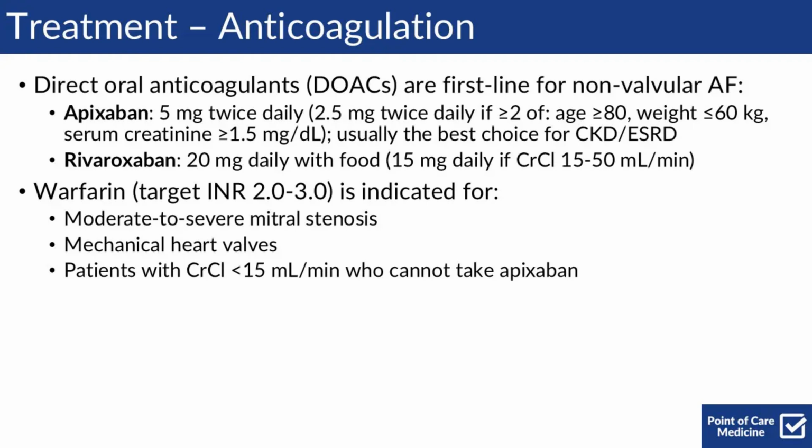Warfarin, with a target INR of 2 to 3, is indicated for moderate to severe mitral stenosis, mechanical heart valves, and patients with a creatinine clearance of less than 15 milliliters per minute who cannot take apixaban.